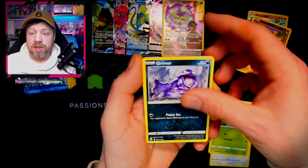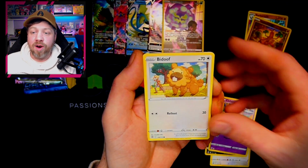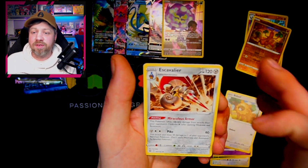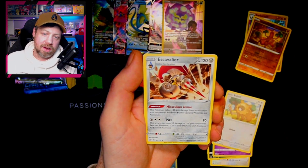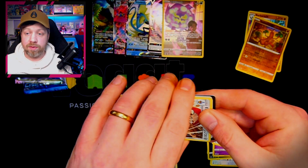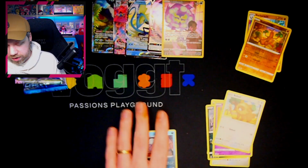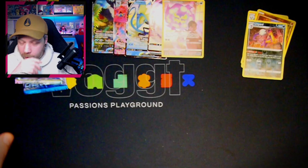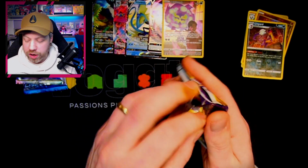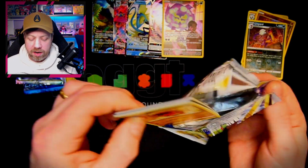Right, here we go. Farfetch'd. Come on, we want the Zard. We want the alt art Zard. We have got a Liepard. And we have got a regular rare Escavalier. Anyway, there is your code card for the Brilliant Stars. Oh man, have we hit a wall right now? We've still got the two Japanese packs up there. We got Brilliant Stars again with the Shaymin. We'll leave the Zardy boy till the end, right?